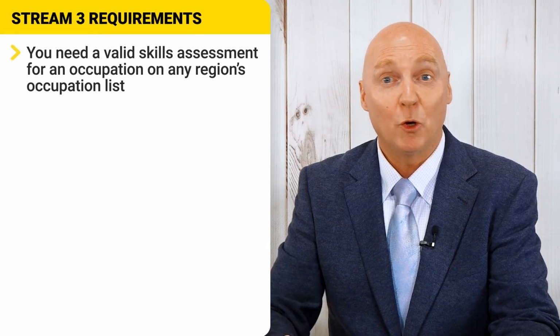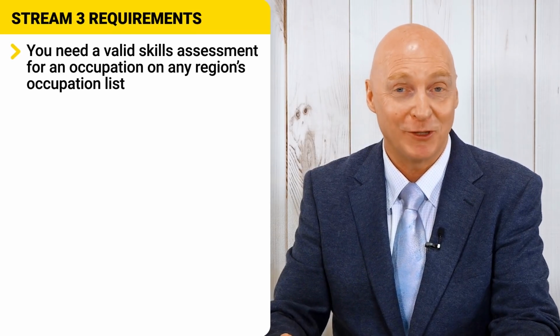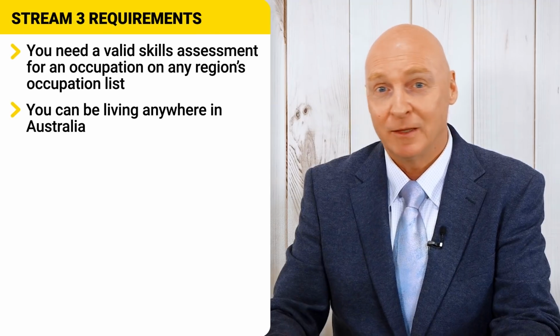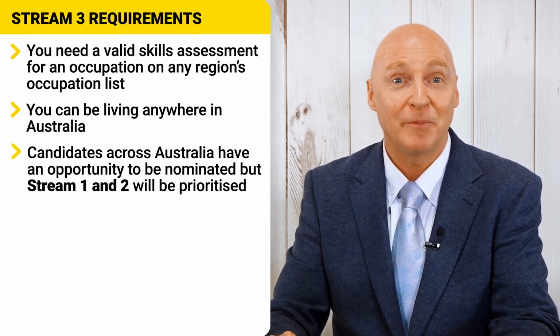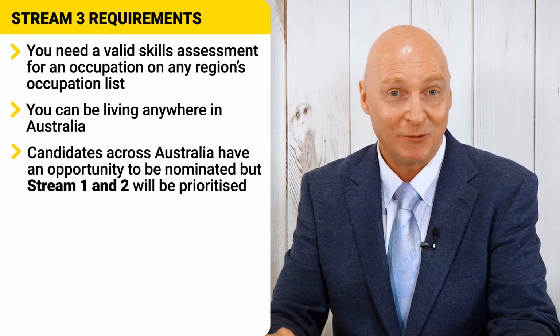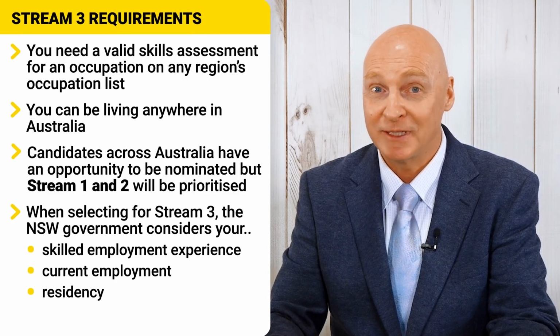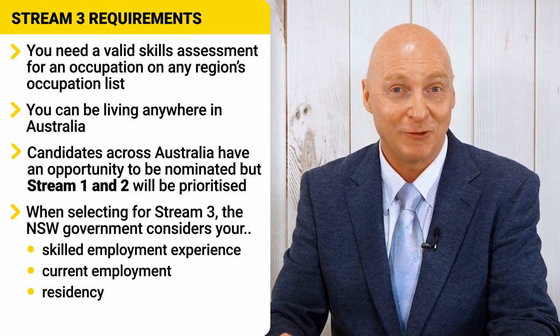Under Stream 3, all you need is a valid skill assessment for an occupation on a region's occupation list. You can be residing anywhere in Australia. This opens up the doors for candidates right across Australia, but the New South Wales Government will prioritise Stream 1 and Stream 2 over Stream 3. The New South Wales Government will consider your skilled employment experience, current employment, and residency when selecting you for Stream 3.